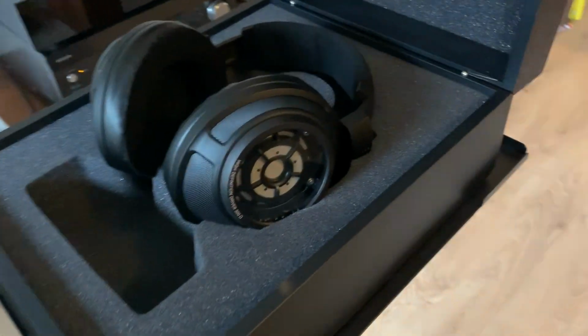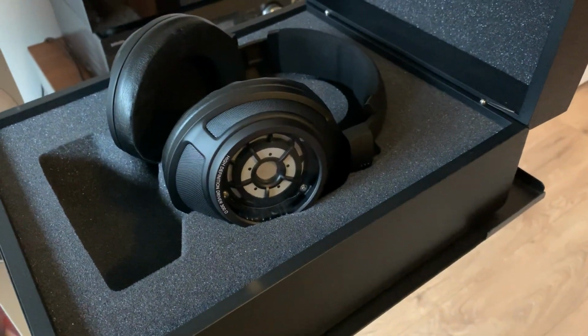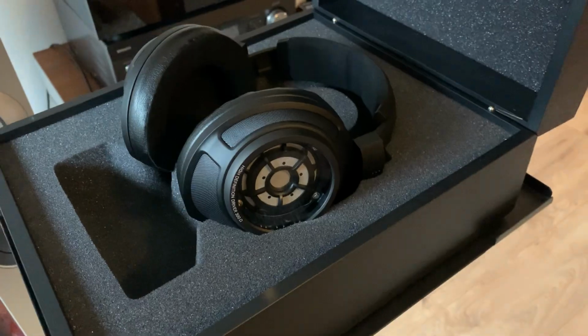So these are the HD820 headphones by Sennheiser. Some people say that this is their flagship model. Actually it isn't. The flagship model is the HE1, and that's a headphone from, I think, around 60,000 euros. So that should be a flagship model, and I have to say that one sounds great. I've listened a couple of times to it, and it's really one of the best headphones around.